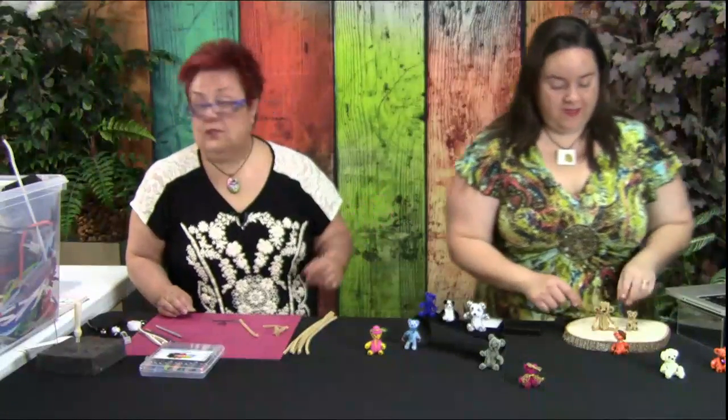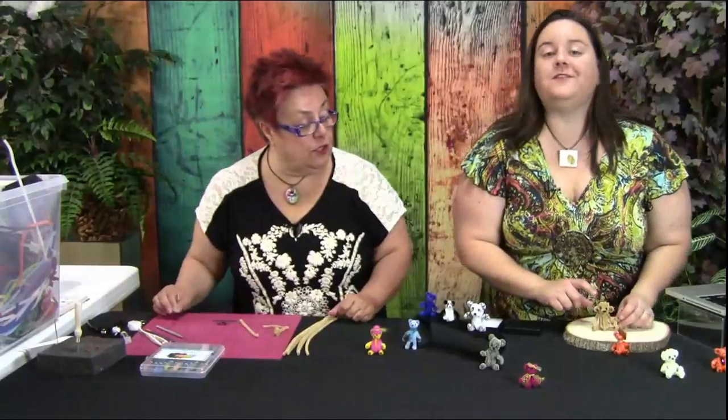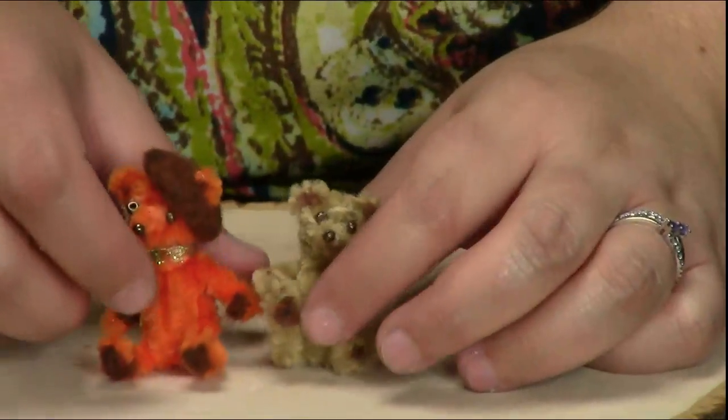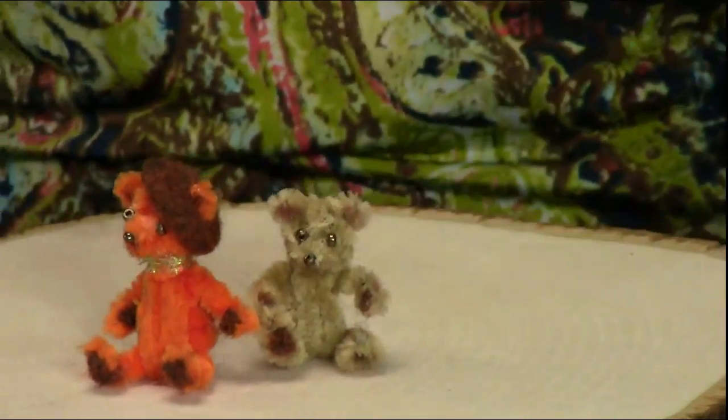And these are cute. The first ones were huge. Cute. These are cuter, I think. Yeah. And look, they look more sophisticated, like with the little hat.